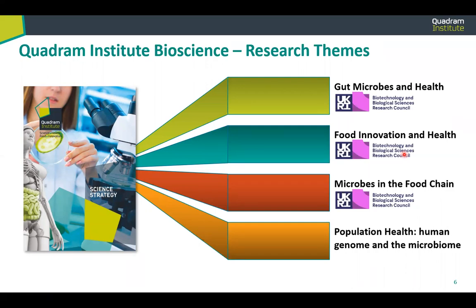Then we have a program which is where I mainly live, which is microbes in the food chain. We're interested in how pathogenic organisms survive through the food chain, get into people and cause trouble. These first three programs are all supported by BBSRC. And we have a fourth program, which the university leads, which is looking at population health.